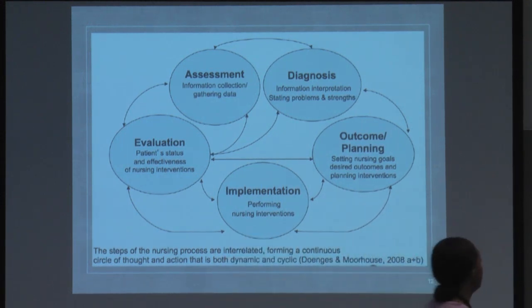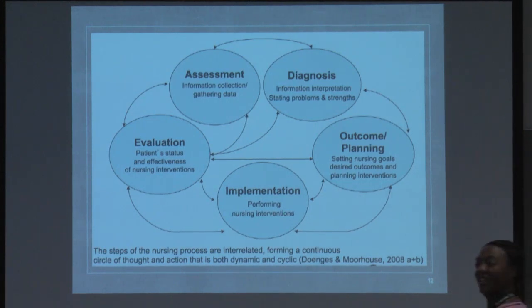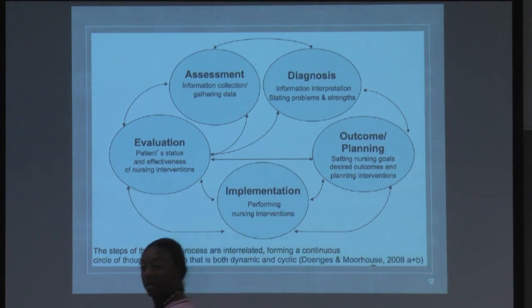Okay? So, do I have any questions up to now? Do you guys have a good understanding or no? Yes. Yay. So the part where we set priorities, it's still in the diagnosis. In the diagnoses and planning part, yep. So planning and diagnoses kind of go together. We do our diagnoses and then we prioritize. Okay?